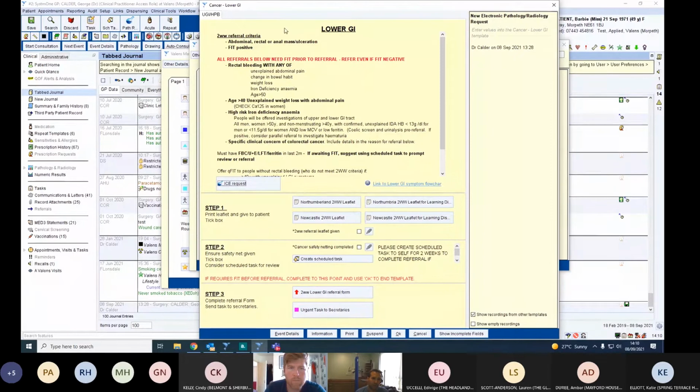And so really at the top of the template, all of our templates are laid out in exactly the same way, so there's familiarity there. But at the top of the template are the 2-week wait referral guidelines taken from the Word documents from the Northern Cancer Alliance. So the details are current, so it means that people are using the correct criteria for initiating their referrals. And obviously it goes through the different conditions that you would want to do a 2-week wait referral for.